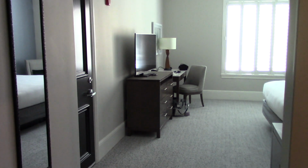And here we go. Okay, so here is our room. First thing, right when you walk in from this door, you have a closet right here, which is a rolling barn door closet. Obviously you got your stuff, you got a safe, an iron, and your ironing board. Stuff that you need when you're on the road. Cool little barn door though.